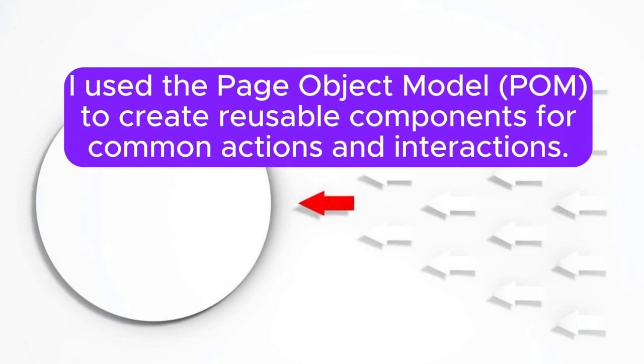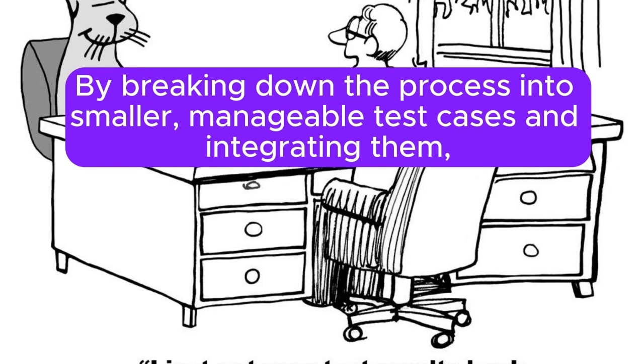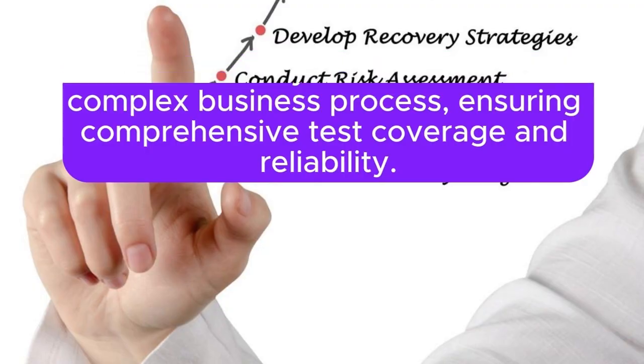I used the Page Object Model (POM) to create reusable components for common actions and interactions. By breaking down the process into smaller, manageable test cases and integrating them, I successfully automated the complex business process, ensuring comprehensive test coverage and reliability.